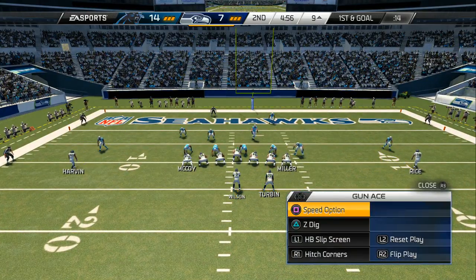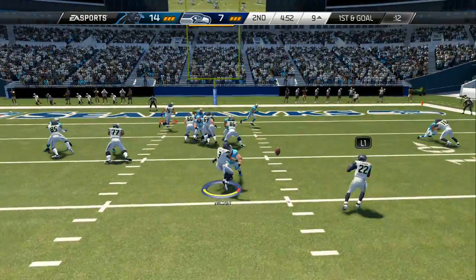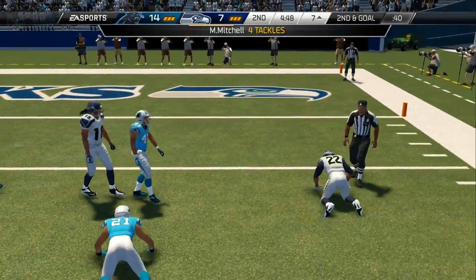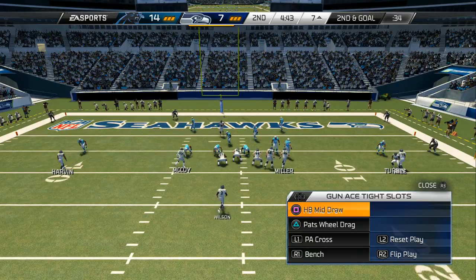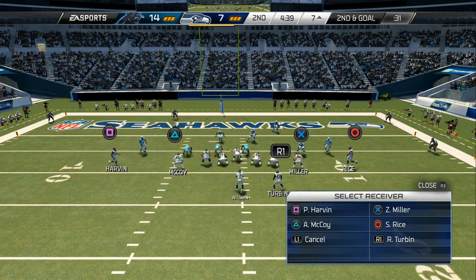Let's see how they back up the big play here. And he's going to pitch it here. And that'll be a gain of about two. Good job by the defense that time. Everybody's expecting a pass. They were ready for the run, and they stopped the offense for a short gain in the red zone. Second down.